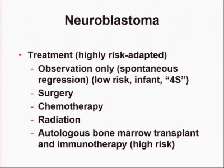Treatment is very risk adapted. There are some patients that will do incredibly well and some patients that will do incredibly poorly, and we try to target how intense our therapy is going to be based on that. Some patients are very low risk. In infants with limited stage disease, these may resolve spontaneously. Because we talked about this being the most common tumor in infants, many of those disappear throughout life. We may never know about them when they're very small. Infants also can have this 4S presentation. This is where you've got limited amounts of metastatic disease in children who are under a year of age.